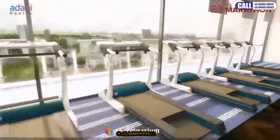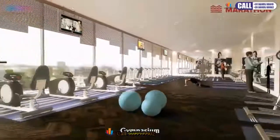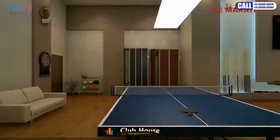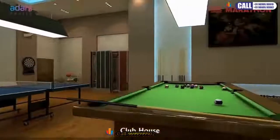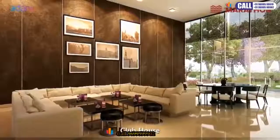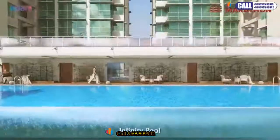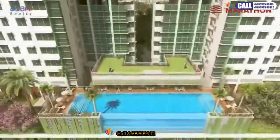Engage in fitness every day at the state-of-the-art clubhouse and gymnasium. Or delve yourself into an array of indoor games with your friends and family. Rise above the city space crunch with an expansive rooftop sit-out lounge and pool deck.